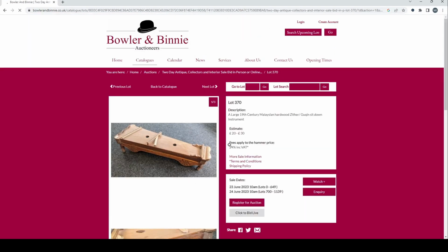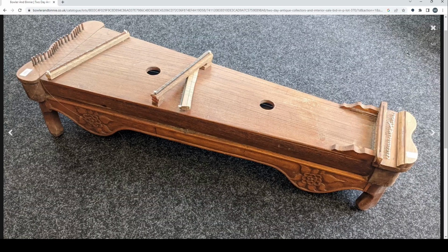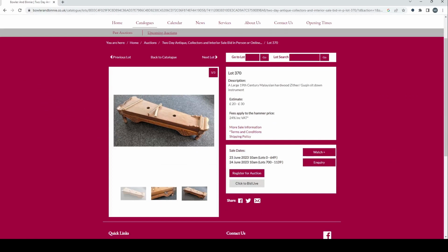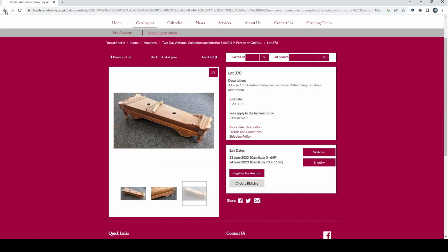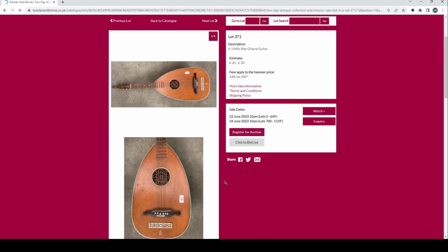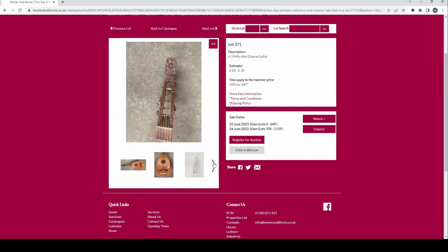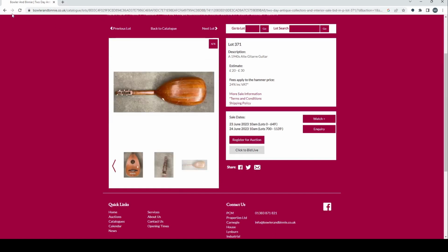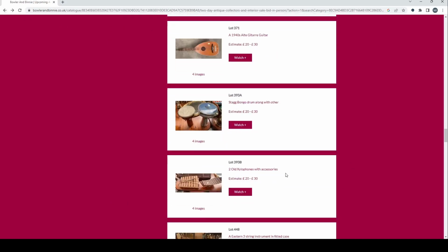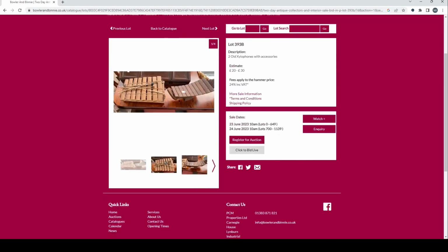Really have sensible estimates, and if people want it, they'll pay a good price for it. So here's a zither, a Malaysian zither from the 19th century, 20 to 30 on that. We've got one of these German guitars and a lute body. Not my most favourite of instruments, as you probably heard me say before. I'm not a massive fan of these. Stag bongo drum with another drum there. 2 old xylophones with accessories. Okay, 20 to 30.